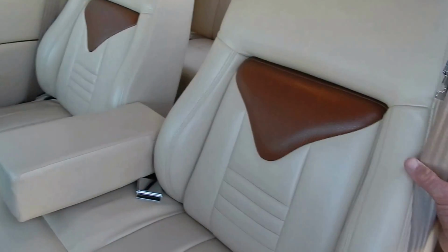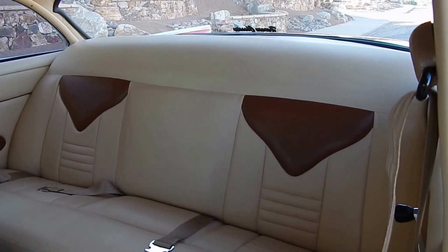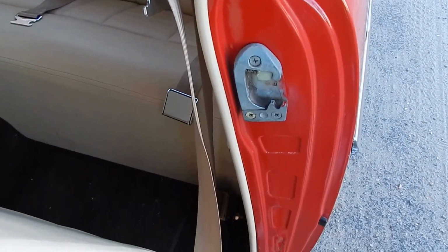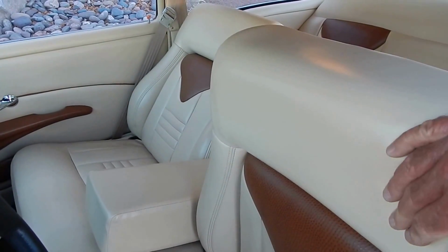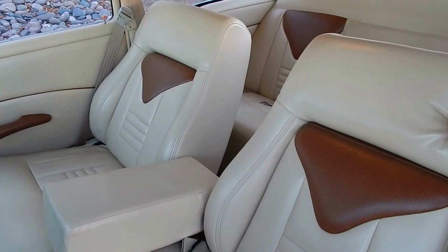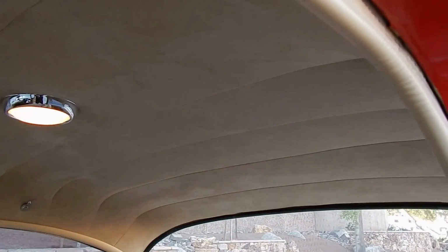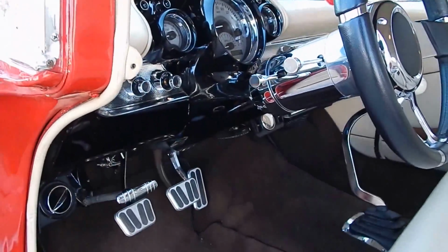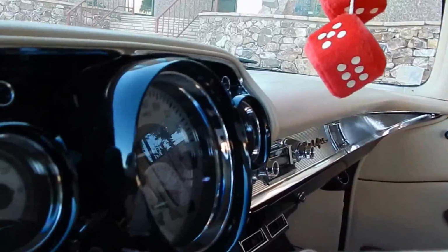Pop that seat up there for me. Got seat belts in the back for the grandkids. Back up there for me. It's hard to do this sometimes with one hand. Dome light works. Clock works. It's got the new Dakota Digital series, new design.